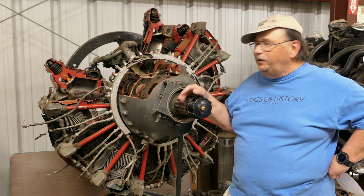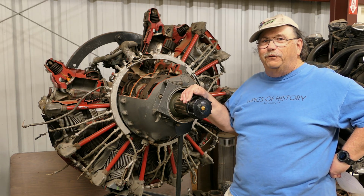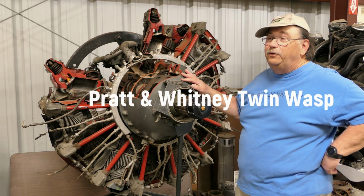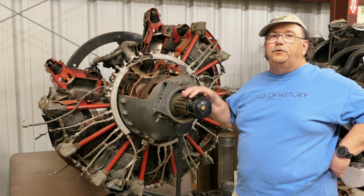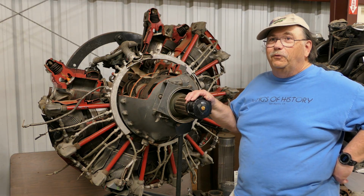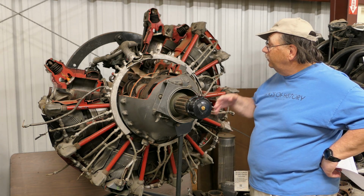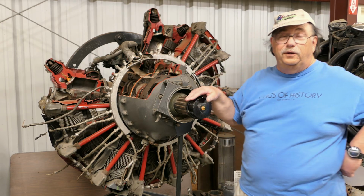Okay, this next engine is much larger than the Wright Whirlwind that we looked at a few moments ago. This is a Pratt & Whitney Twin Wasp engine. It was produced in very large numbers, over 173,000 units from 1931 to 1951. This engine developed 1,200 horsepower. It's 14 cylinders, 2 rows of 7 cylinders.